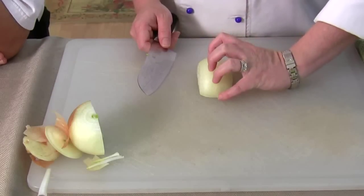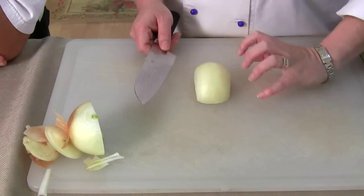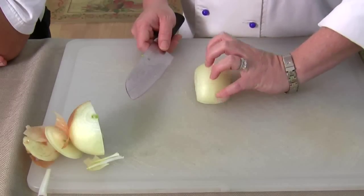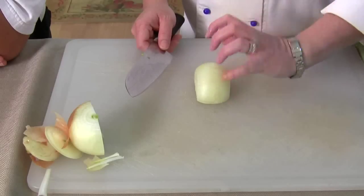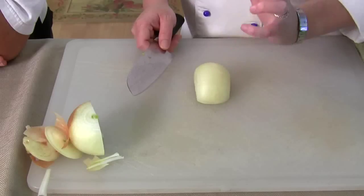First of all, because it's going to be the easiest way to hold on to our onion, and through all parts of the cutting process. So that's why we're going to hold our onion like this. And you can see that since it's higher off the cutting board, I've had to change the way I'm holding it, more like a spider. It's kind of like a bear claw.